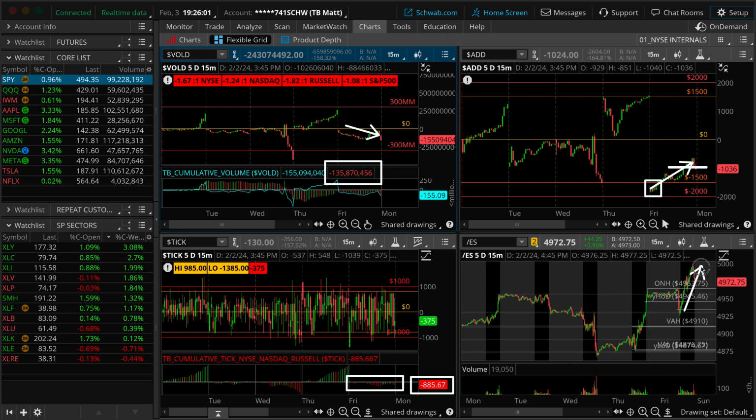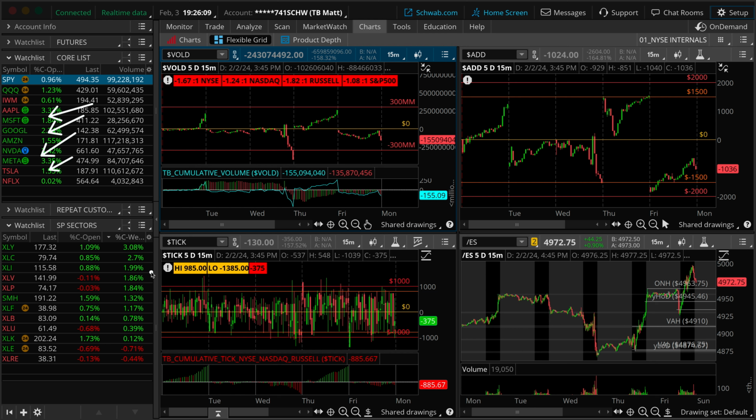We saw a substantial breakout from price. Why was the exchange level data not participating? Again, the answer is concentration risk in some of our Magnificent Seven stocks over on the core list of companies.